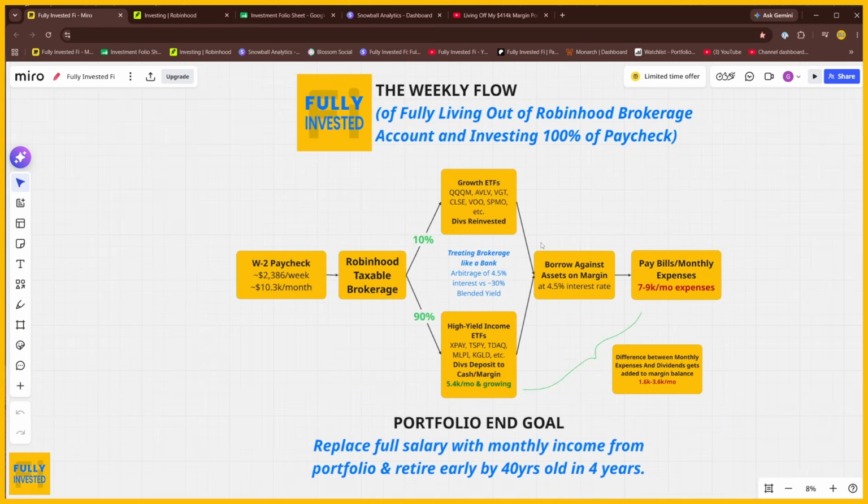As far as the weekly flowchart, you can pause and take a look here. Won't go over it. You can check out a deep dive at the video at the top right here. But we're basically going to see this whole flowchart in action today live. So we'll just step through it.